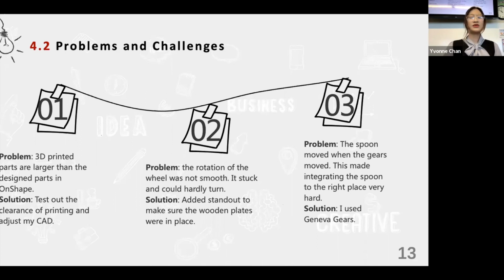The second problem was that the rotation of the wheel was not smooth. It stuck and could hardly turn sometimes. To solve this, I added standouts to make sure the wooden pieces are in place. The third and last problem was the spoon will move when the gear is moving. This makes integrating the spoon to the right place very hard. The solution I came up with was using the Geneva gear.